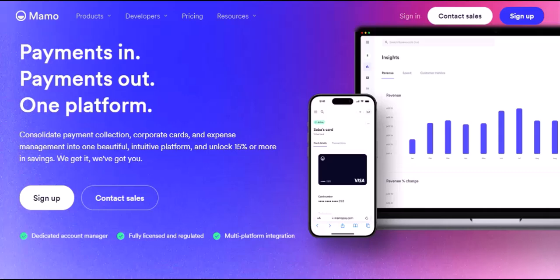Today, we're diving into the world of fintech, specifically, a company called Mamopay. You might have heard the name floating around, but have you ever wondered, where exactly is Mamopay located? For many businesses, especially those operating online, location isn't everything. But for some financial service providers, it can play a big role. So, buckle up, because we're about to embark on a financial expedition to uncover the headquarters of Mamopay.